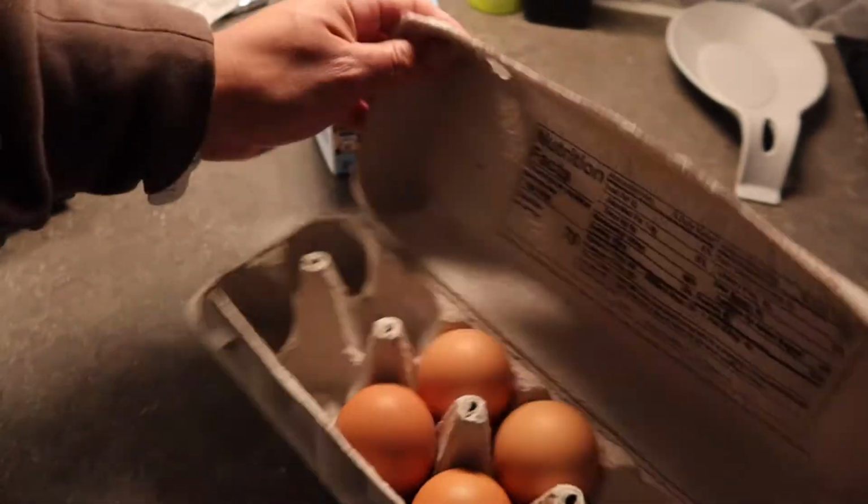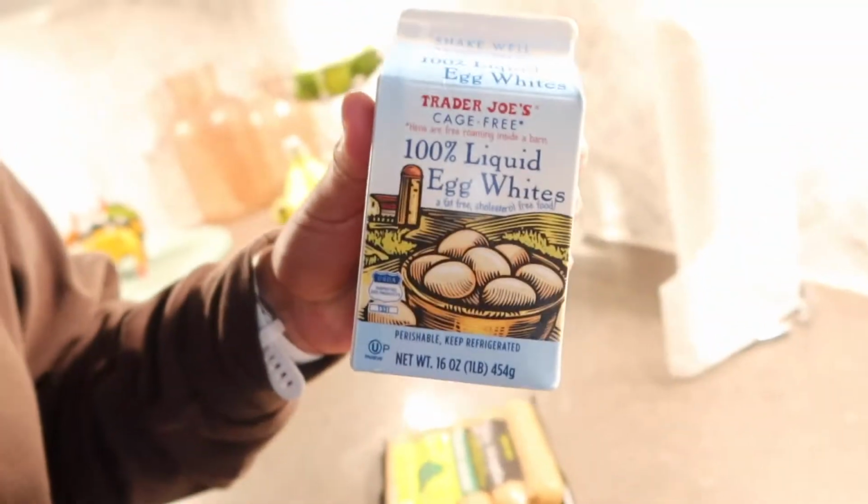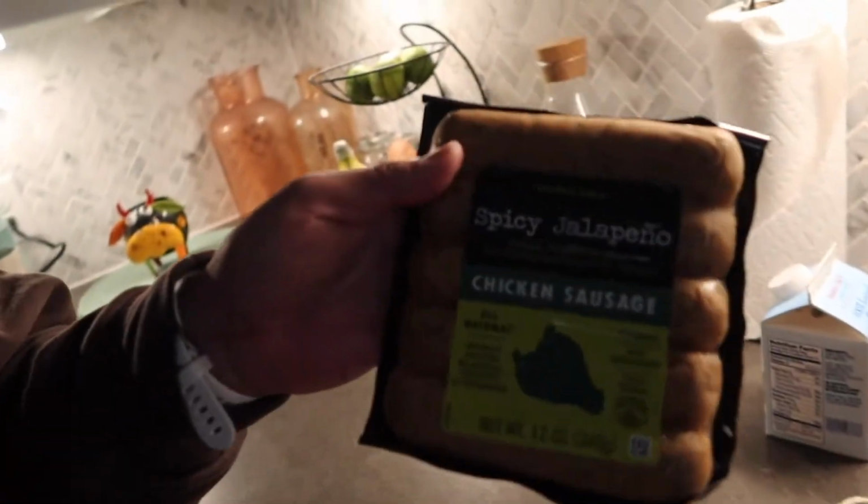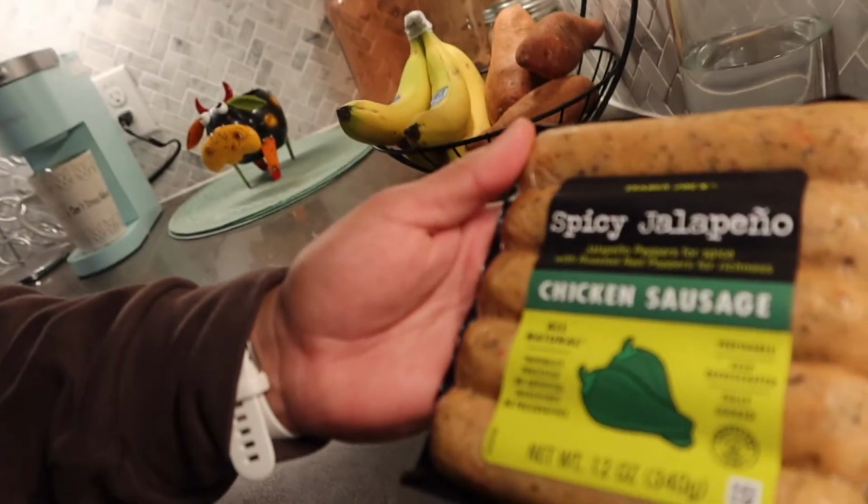Today, the ingredients are super simple. We have Trader Joe's eggs, right? 70 calories. I've been using some egg white with it. So this is, again, Trader Joe's egg whites, 25 calories per 3 tablespoons, whatever that is. And then this is also from Trader Joe's, which is spicy jalapeno chicken sausage, which is insanely good. I did not know chicken sausage could be this good.